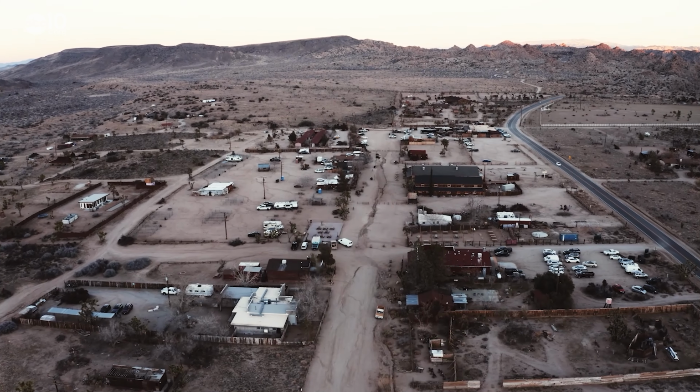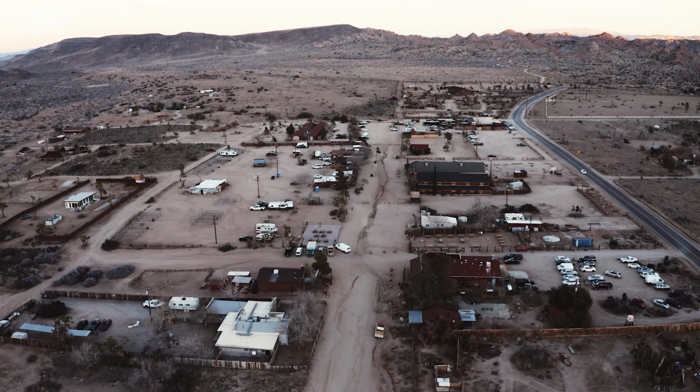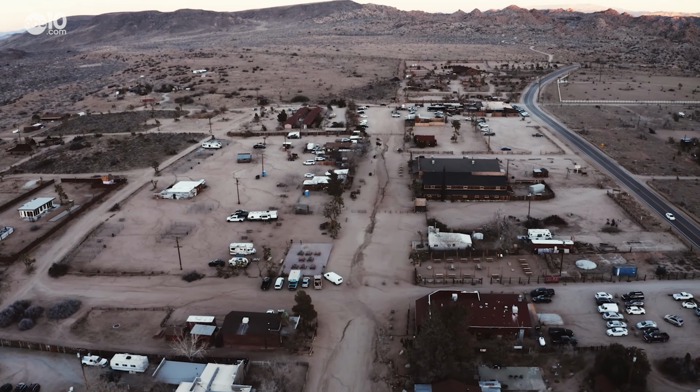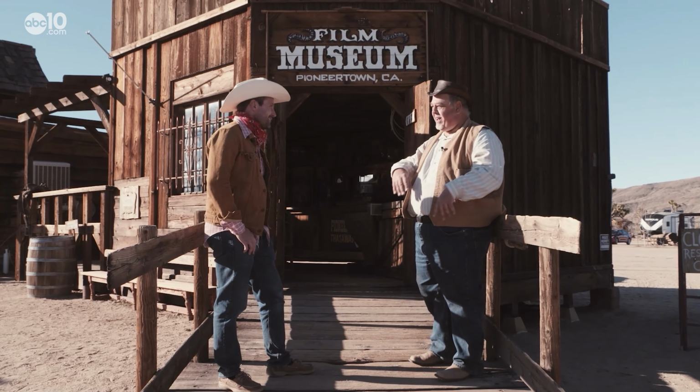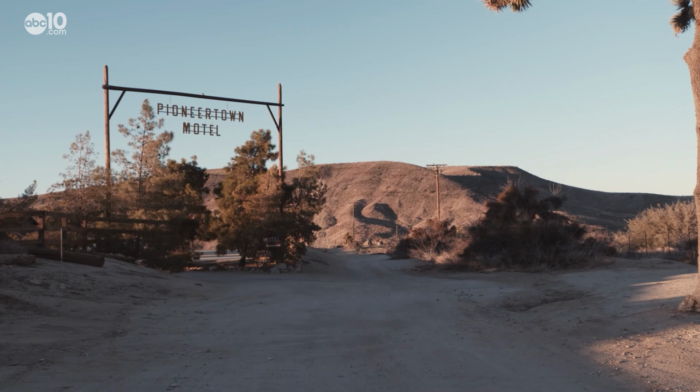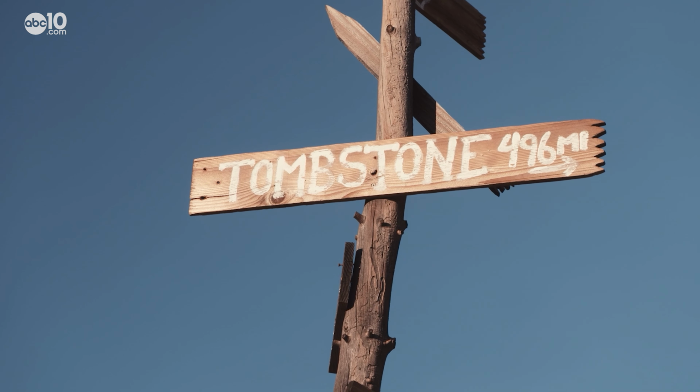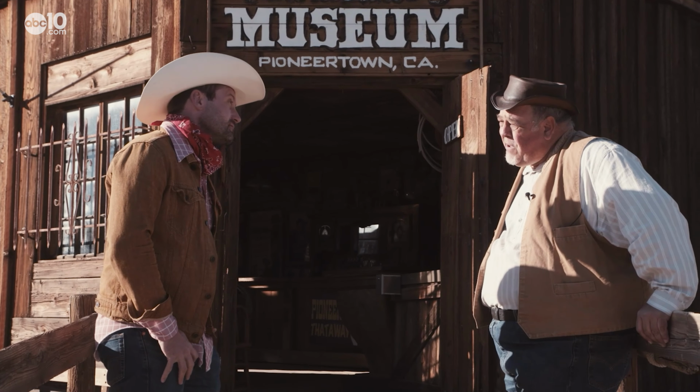Location was another draw to Pioneer Town. It was close to Hollywood, and the desert landscape was versatile. They could duplicate New Mexico, Arizona, Nevada, Colorado. Unfortunately, the popularity of Western films faded out pretty quick. And so the town sort of died in the mid-50s.